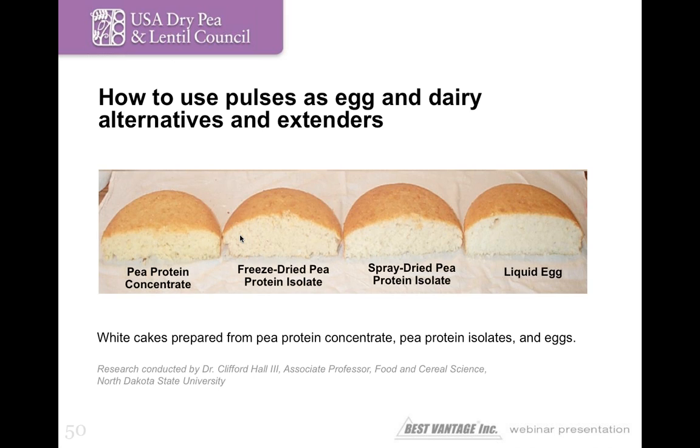Also, pulses can be very valuable as egg and dairy alternatives, both egg and dairy being identified allergens, but there is also an economic value to that. Pea flour has 24% protein, which provides a lot of the properties that are contributed by egg or dairy proteins in foods. The starch, present at 45–50%, also contributes properties that are associated with egg and dairy proteins.